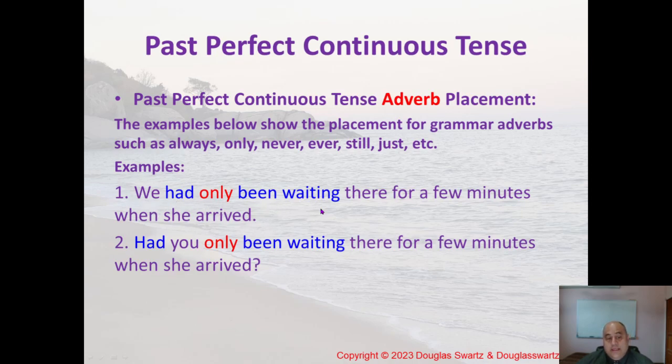We had only been waiting there for a few minutes when she arrived. Question form. Had you only been waiting there for a few minutes when she arrived? So this gives you examples of adverb placement.